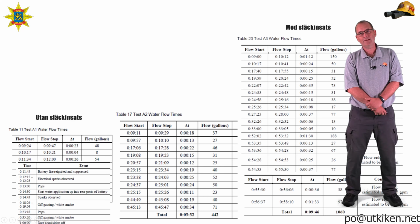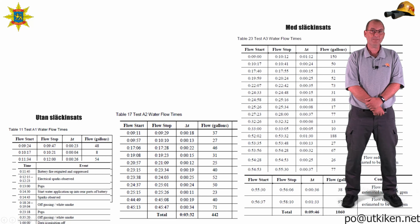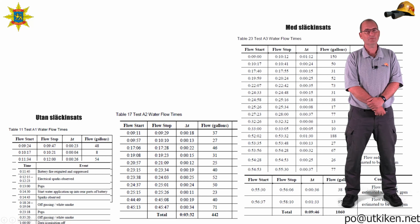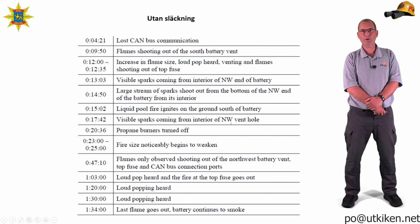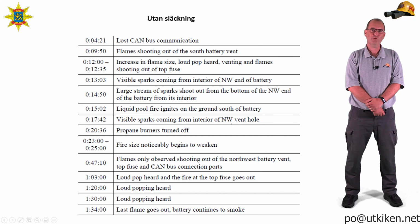Yeah, they made several tests here. They made one test without putting it out at all, and it burned for like 35 to 45 minutes, and then it was over. Then they used the firefighters to put the battery fire out, and it lasted 35 to 45 minutes, and it didn't extinguish. And then they made a third attempt where they tried to put it out, and it burned for 35 to 45 minutes.